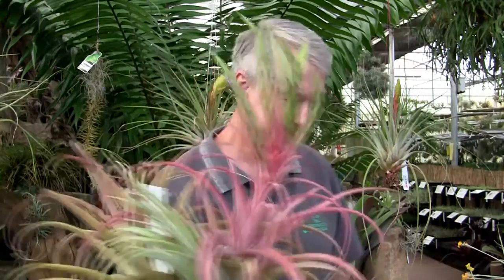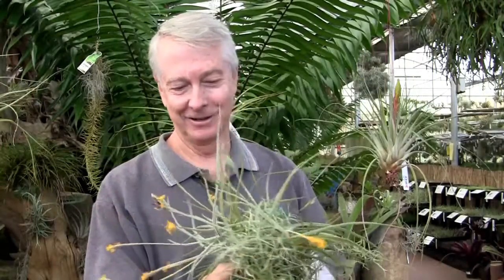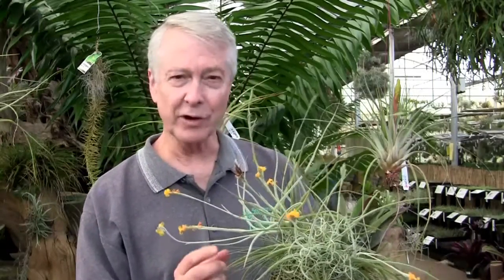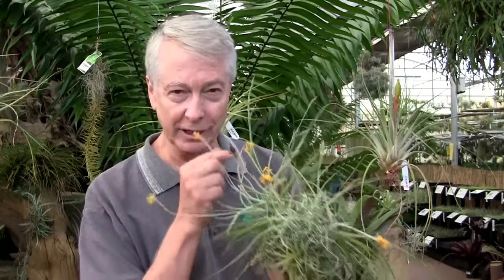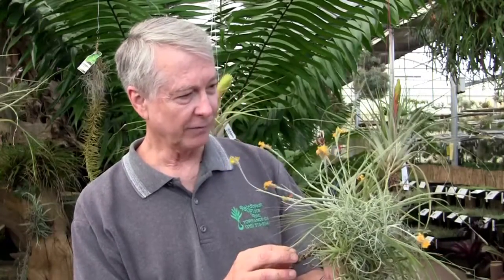So that's that guy. And here's another one that's really nice. We have this one hanging in our retail area, so it says, "Smell my flowers." And this is Tillandsia crocata. It's probably the most fragrant Tillandsia for the size of the plant, and the flowers are so sweet and so beautiful. They also have this tremendous fragrance. So this is a really great plant.